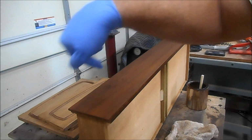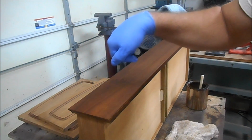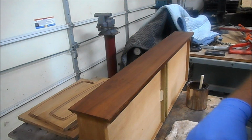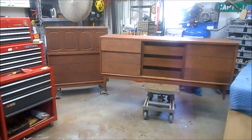We've got 1, 2, 3, 4, 5 drawers, more, and then we've got the doors, and then we've got the case, and then we've got to do the dresser. So we're going to be here for a while. But that's how we do it, and I'll bring you back when I'm done.